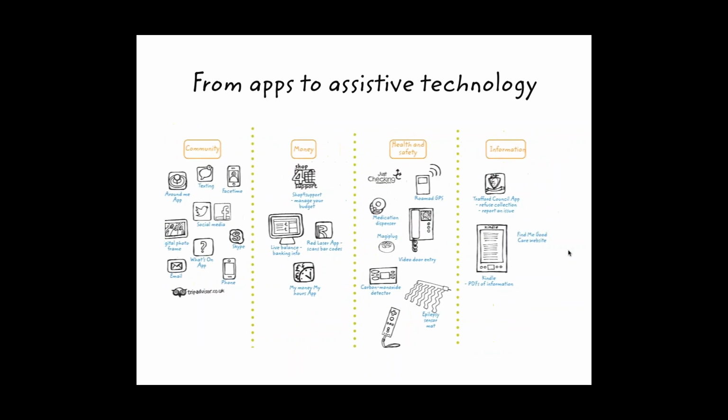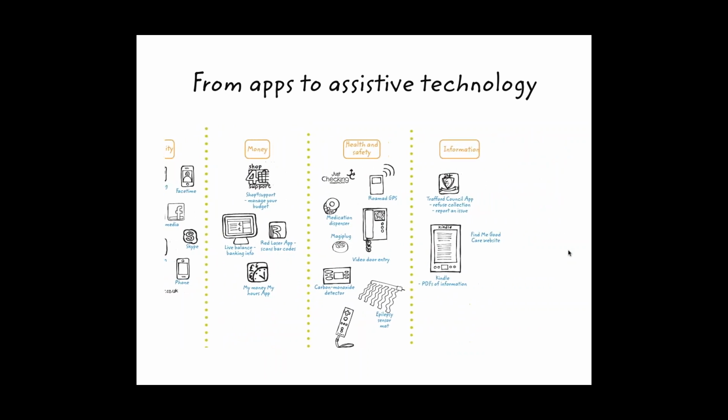When we think about health and safety, again, there's a wide range of things, from video door entry screens to epilepsy sensor mats to smoke and carbon monoxide detectors. Even Wii exercise could be a way to help people be healthy and safe.